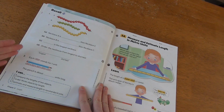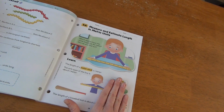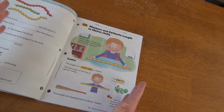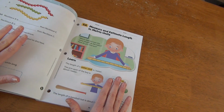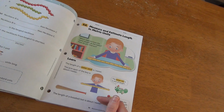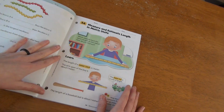Some of these chapters, the chapter opener and the first lesson can really be done in the same day. So if you would like to condense your chapters even more, a lot of times these 2 can be done on the same day without it being overwhelming. Now there are other times where we only do the chapter opener and then we do this the next day.